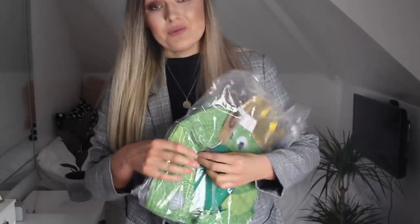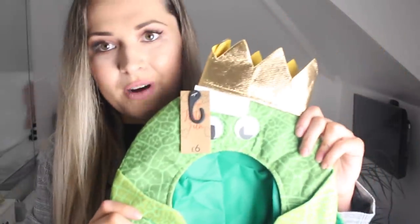Oh my gosh, I've just realised something. I actually forgot. There was something else in that bag. Completely forgot, guys. I got this hat. It's a Christmas hat. And this Christmas hat is amazing. It's £6. It's a Brussels sprout with a Christmas cracker hat on it. Wow. This is great. That is so cute. Love it.